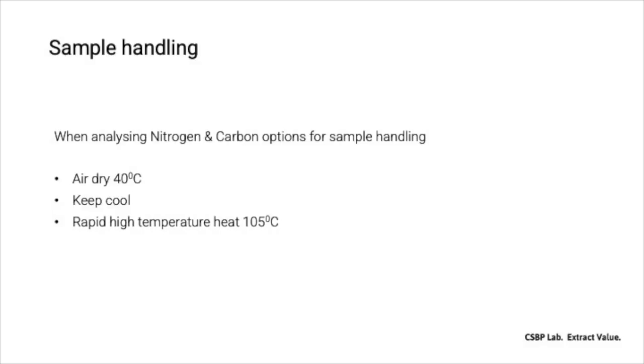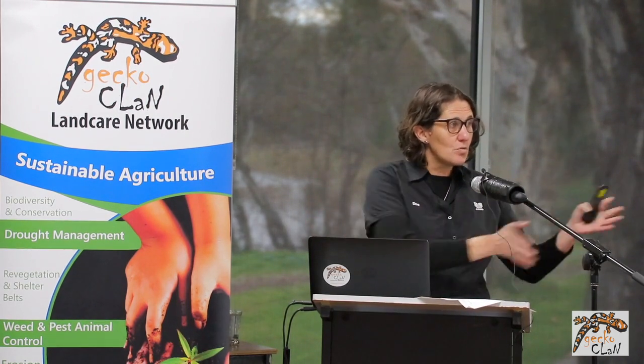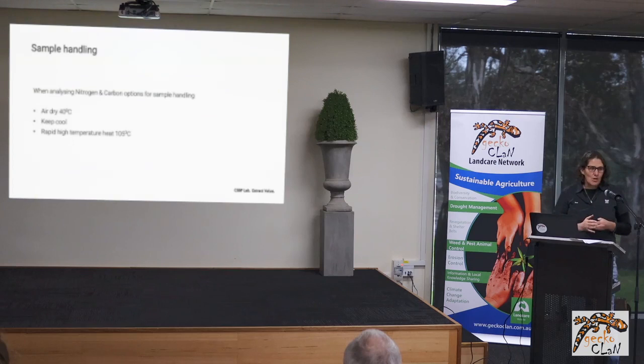And then the sample handling, I think I've already mentioned that. So when you're doing nitrogen and carbon, I don't know how many conversations I've had over this the last 3 months. The option is to air dry it at 40 degrees, keep it cool when you've sampled it, and keep it cool all the way through, and you can send it with some ice bricks. Or the other way is, if you've got the option, heat it and dry it at 105 really quickly, because that'll stop that mineralisation when you've got it in the post.